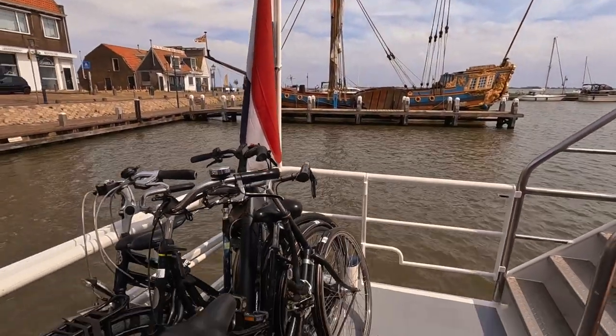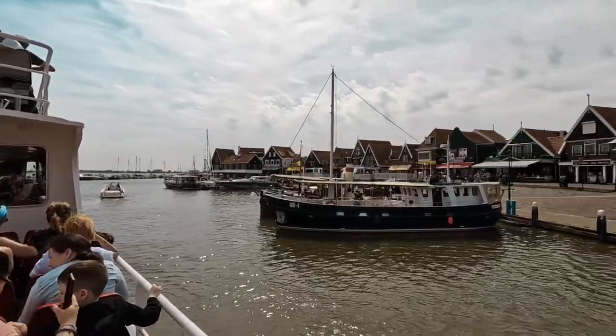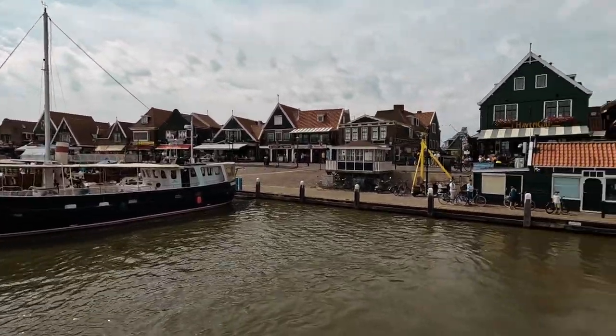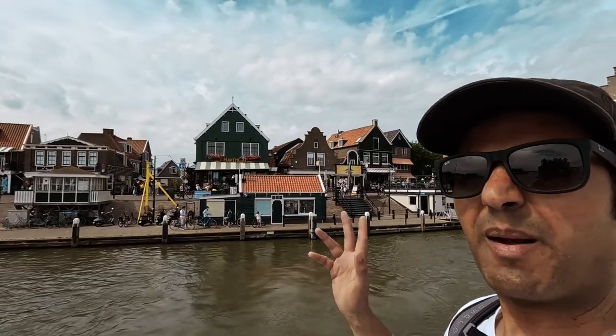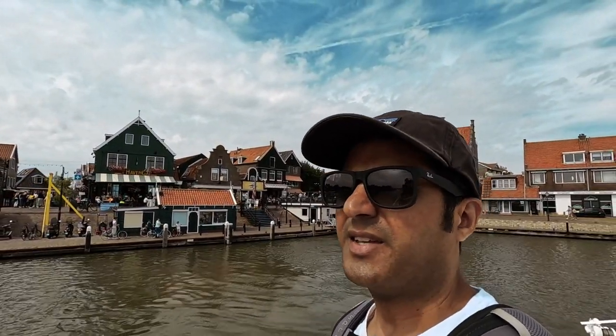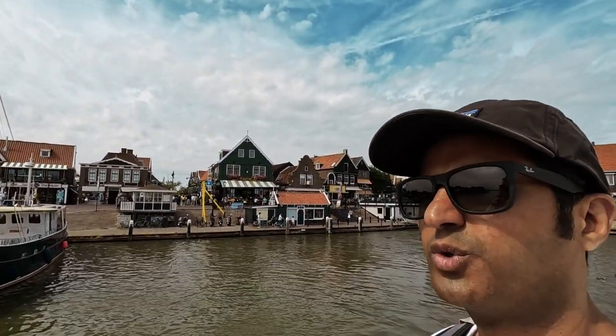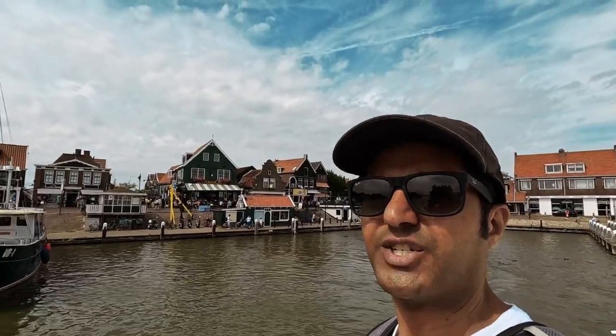Some people take their bikes here. So bye bye Volendam for now. I'm coming back. It's gonna be a 30 minute boat ride to Marken. Let's go to Marken and enjoy that village.